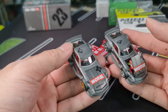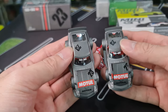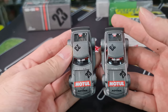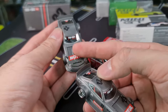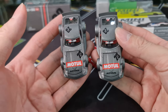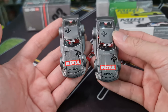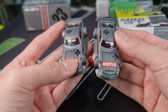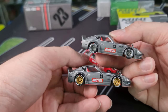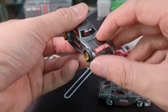Interior wise, I think they're exactly the same, very identical. Paint job wise, they are identical as well, but you do see a different shade of matte gray on the hood. This one looks better. The chase version has a different shade of gray, I guess. I don't think this is done on purpose. If they use a different batch of paint, there is bound to be this kind of variation, which I guess is normal. I'm going to say pretty much exactly the same. Interior is exactly the same, tail lights exactly the same, decals, color exactly the same.